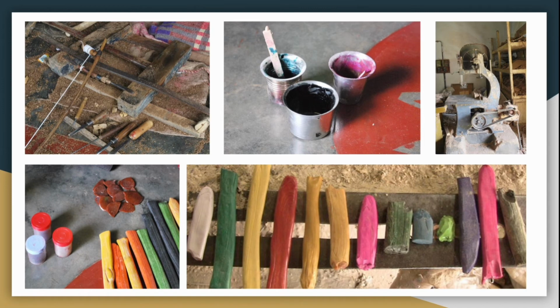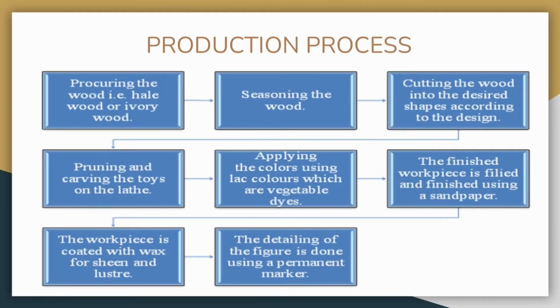So here are some pictures that illustrate the tools, machines and the colors that are used in making these toys. Now let's see about the production process. The first step involved in making these toys is procuring the hale wood or the ivory wood from local wood suppliers.